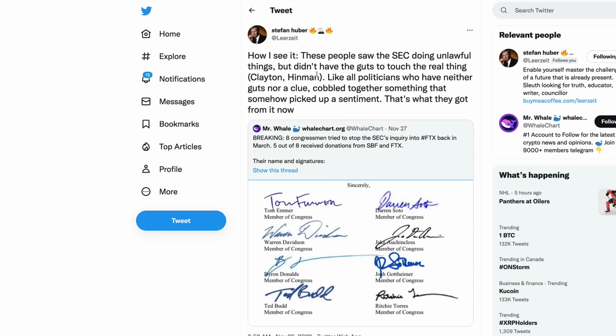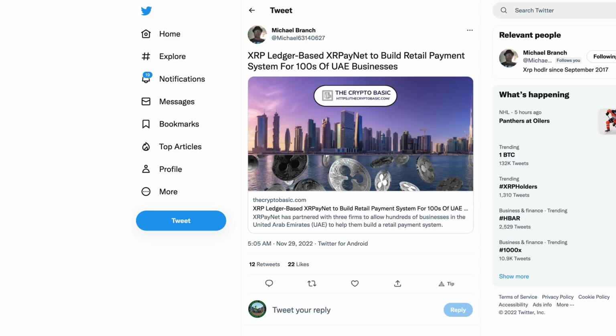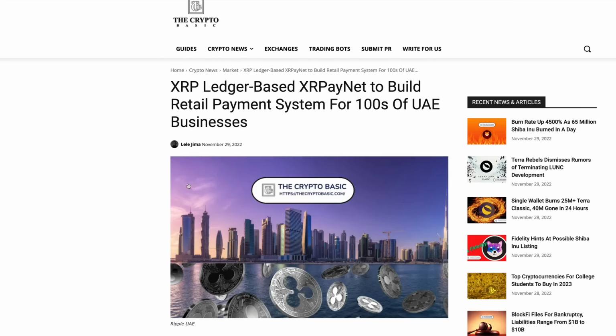So, politicians who have neither guts nor a clue cobbled together something that somehow picked up a sentiment. That's what they got from it now. Be careful, guys. Always look at projects that are building, that are creating an ecosystem, coins that are solving problems. I saw this from Michael Branch: XRP ledger-based XRPayNet to build retail payment system for hundreds of UAE businesses. This is where we want to put our focus.